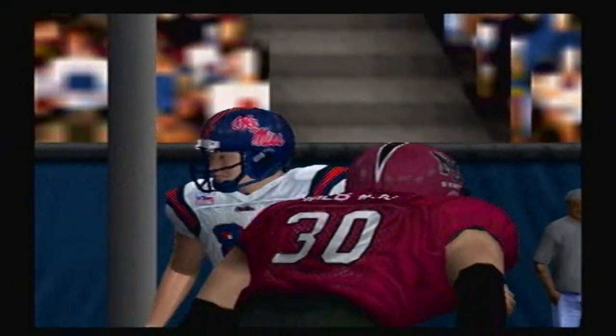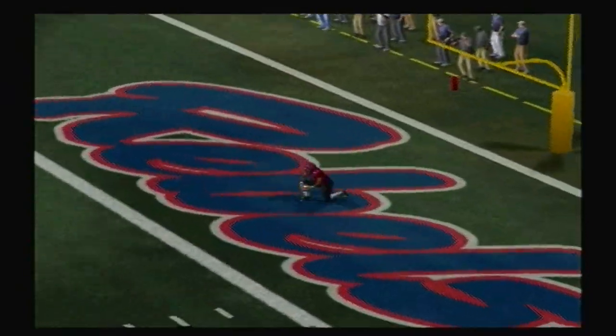Ready to start the second half. The teams are lined up for the kickoff. He kicks it. Number 20 fields it in the end zone.